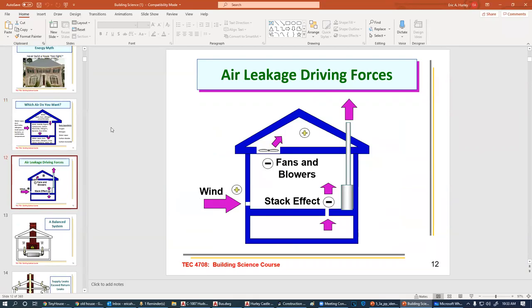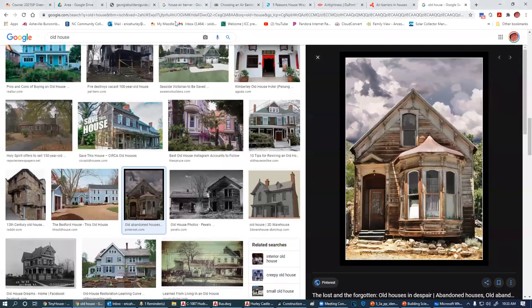So we've got three ways that they move through the house. We have mechanical means, which we just talked about, HVAC, exhaust fans. We have windblown air leakages, and we have something called stack effect. What is stack effect?